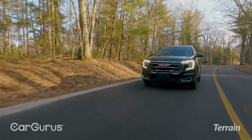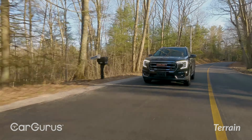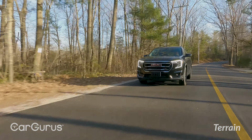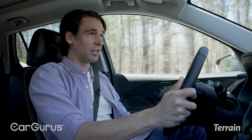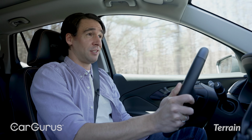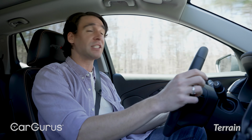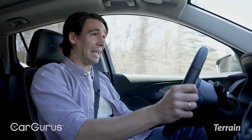Another part in the Terrain's favor is the 9-speed automatic, and that means that it has more gears, more overdrive gears, so it's not hunting around as much. And in mid-range acceleration, the Terrain doesn't need to downshift quite as aggressively because, well, it has extra ratios. That's the benefit of having more gears. The Equinox is a 6-speed, and it does not feel as responsive as this Terrain.